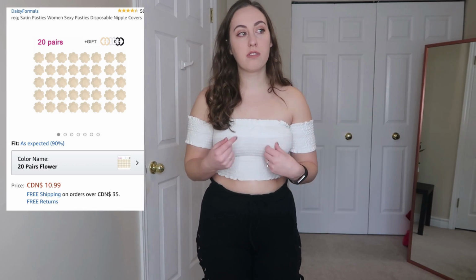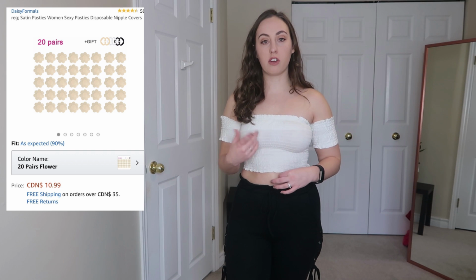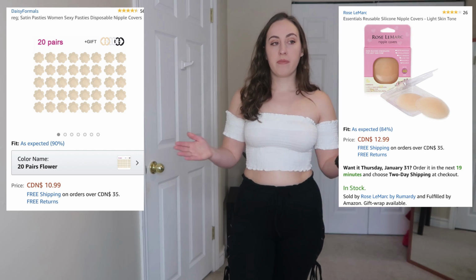What I usually do, honestly, for shirts like this, is I will go on Amazon or to my local drugstore and buy a huge pack of disposable pasties, and then I'll also buy one set per year of good reusable silicone pasties. The silicone ones are wonderful. I use them constantly, but for something like this, they're not going to work as well, because they are still thick enough that you can usually see them under very, very tight, clingy clothes. Whereas I find the type that I have on now is very, very flat.